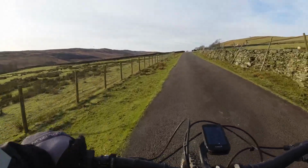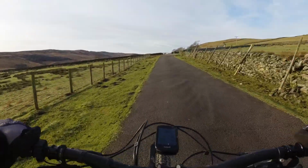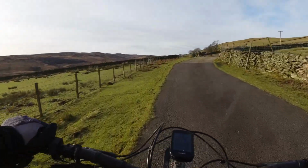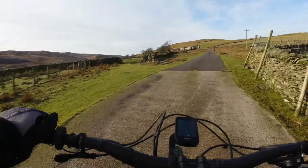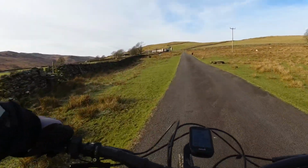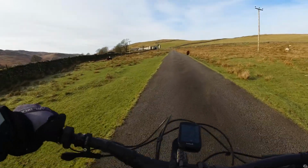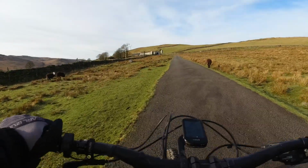You can't see it, but to my left there's a small lake created by a dam on the river. It's called Sleddale, or Sleddale as we call it in Cumbria, and it's aptly named. Ooh, there's a buzzard. It's aptly named because it rains a hell of a lot here, as you will see if you watch Withnail and I.